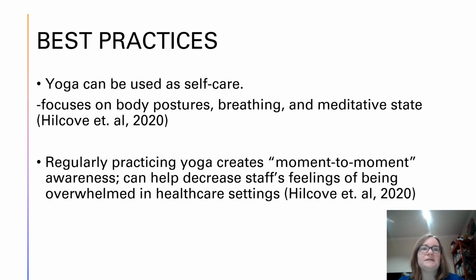Yoga can be used as a best practice for self-care, according to a study by Hillcove from 2020. The practice of yoga focuses on body postures, breathing, and creating a meditative state. Regularly practicing yoga can create a moment-to-moment awareness. This can help decrease staff's feelings of being overwhelmed in healthcare settings, especially high-volume environments like UCC/Twilight.